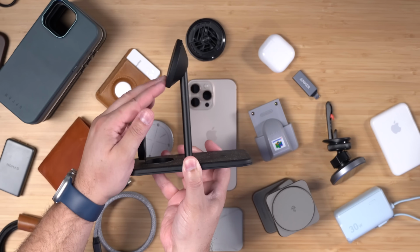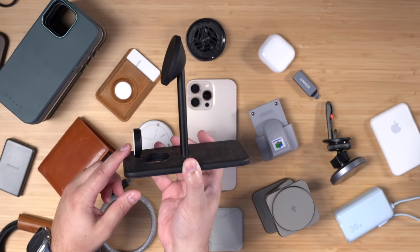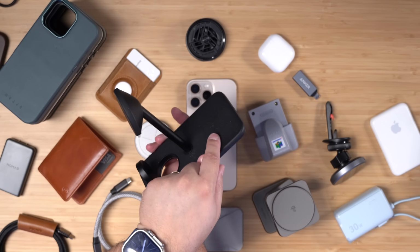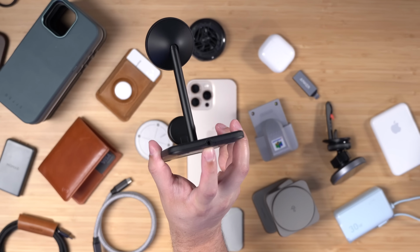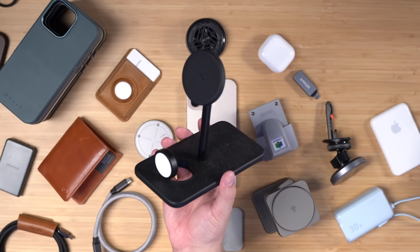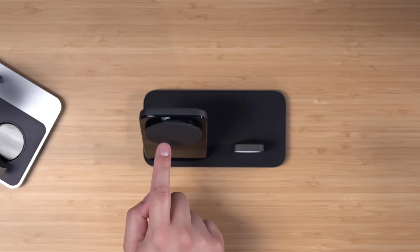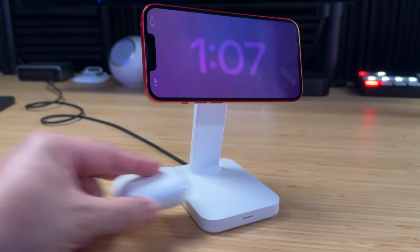Good height on the iPhone. This is adjustable via angle. Charges your phone at 15 watts, fast charges your Apple Watch, and AirPods can charge here on the back. It is a barrel style proprietary connector, but even after a couple years, this is still my favorite 3-in-1. Now there's other great ones from Nomad and Anker, and you can check out some of those videos where I reviewed other 3-in-1s, and I'll talk about travel chargers in a second.